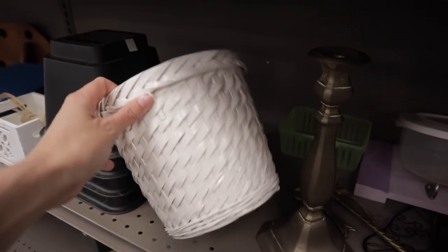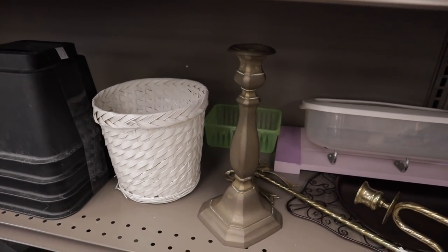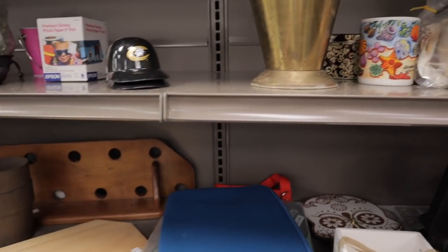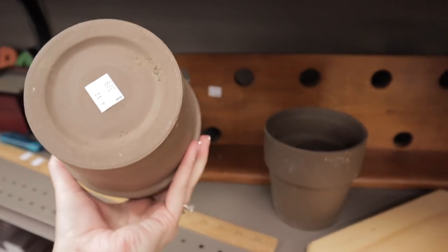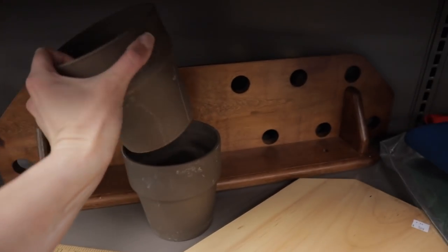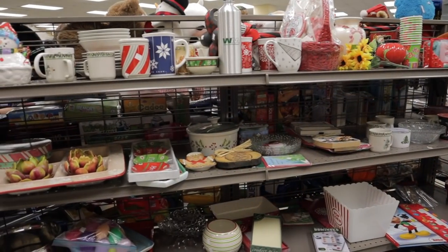I like this little white basket, just kind of simple. Always a good place to find baskets. Some more little plain planters. $4. No, thank you.